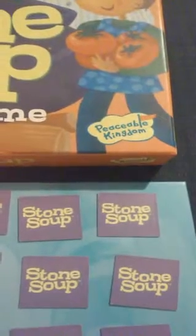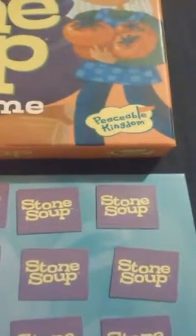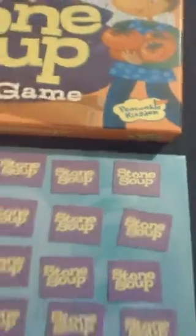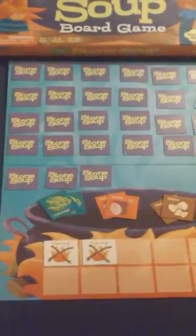Oh no! So what do you do, Liz? What do you do when your kids fight during cooperative games? Like they fight over who takes a turn, or they fight over what? Like who gets to make the winning move, or... Yeah. Okay.